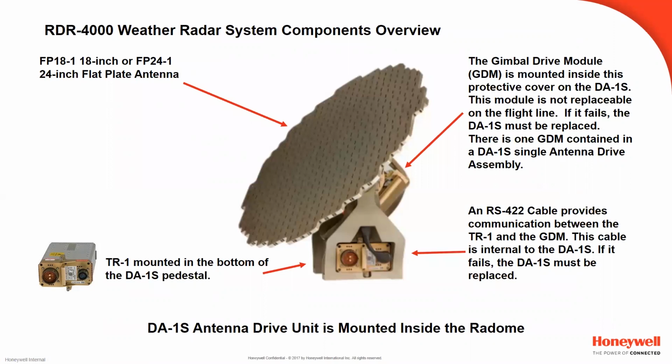And then finally on the right side, the gimbal drive module is the electronics. There's a very powerful microcontroller, microprocessor, and at every moment it receives attitude, pitch and roll information from the TR1, which receives its information from the RP1 in the e-bay, which receives its attitude information from the guidance system in the aircraft. But every moment, the gimbal drive motor makes the corrections as necessary with the pitch and roll, like most radar systems, and then using the azimuth and elevation motors, corrects for the motion and movement of the aircraft.